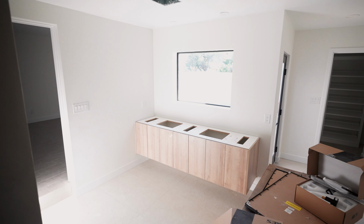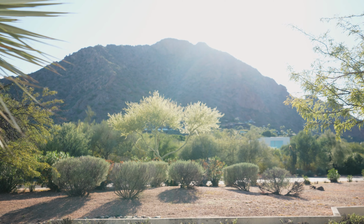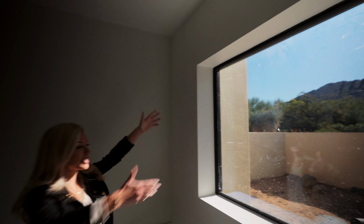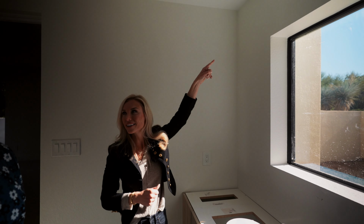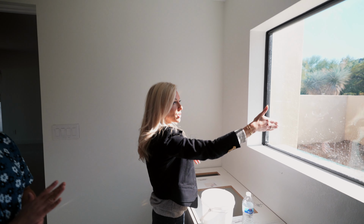Okay, all right, so this is really nice. You wash your hands and you can actually look at a mountain. Did you notice there's not a mirror? I didn't notice. I assumed that maybe you'd put one here. So we're actually going to have mirrors suspended from the ceiling. I'll have a metal rod coming from the ceiling, so it will hang right in front of the window. Oh, okay, cool. So you'll just see in between the mirrors.